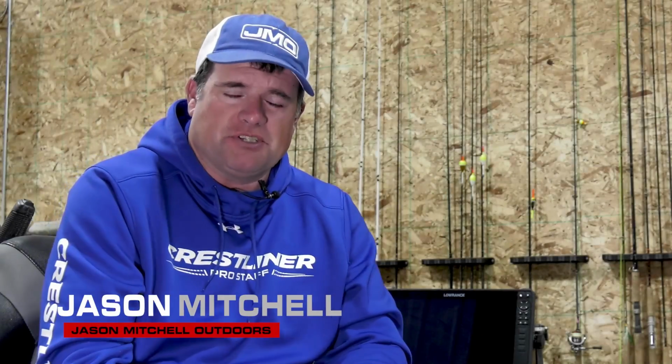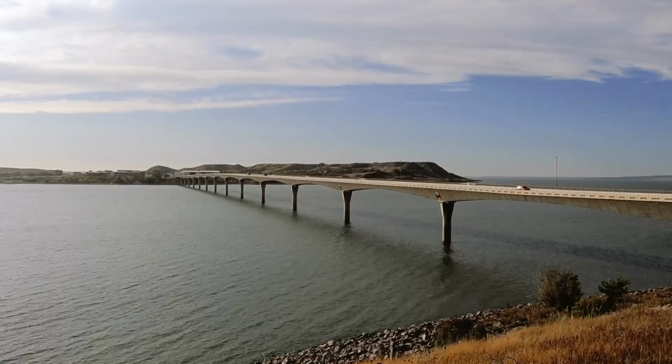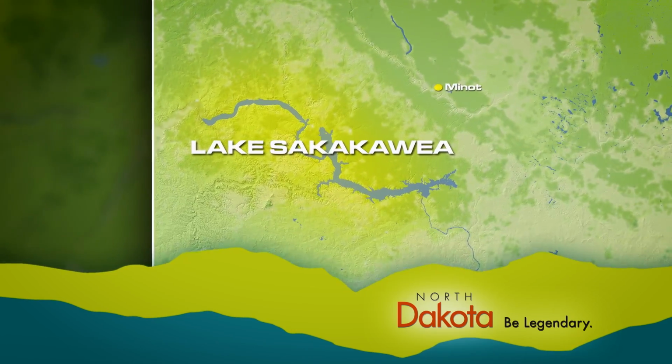You know, the Missouri River system gets a lot of attention for fishing, and rightfully so, but in particular, Lake Sakakawea has just been on fire in recent years. Lake Sakakawea is a massive reservoir. It's the third largest man-made reservoir in the United States, over 180 miles long, so it's a big piece of water.